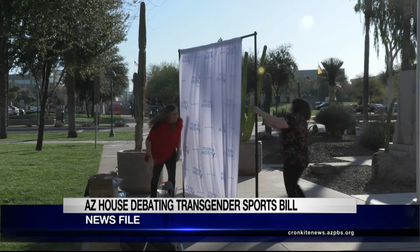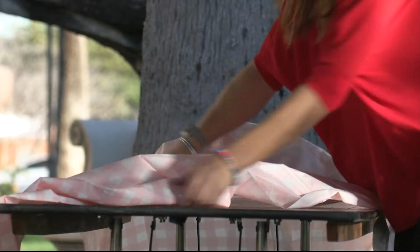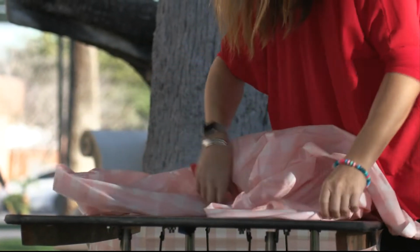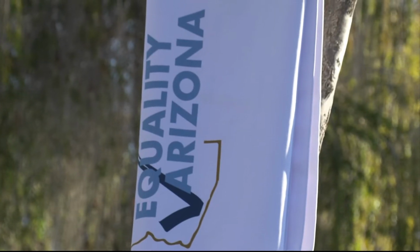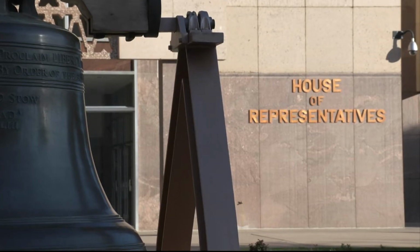Right now, the Arizona House is debating a proposal that would ban transgender student athletes from playing on a team that aligns with their gender identity. The measure, backed by majority Republicans, is strongly opposed by Democrats and advocates for transgender youth. Opponents called a news conference before Tuesday's debate started to denounce the measure. The proposal is one of several making their way through the GOP-controlled state legislators this year, intended to prevent female athletes from being forced to compete against biological males. The debate appears likely to last well into the night.